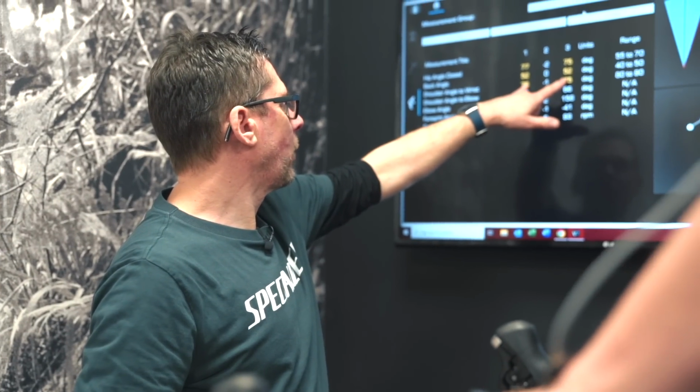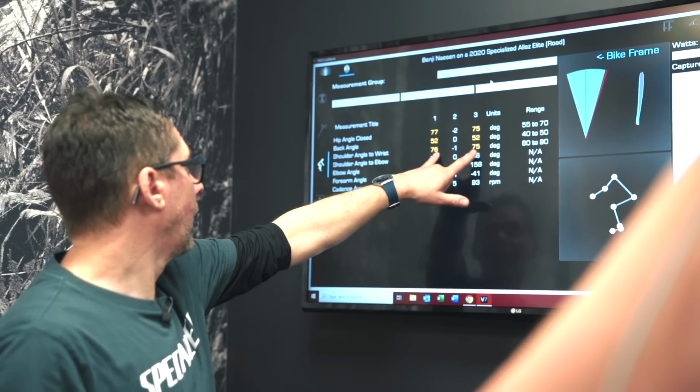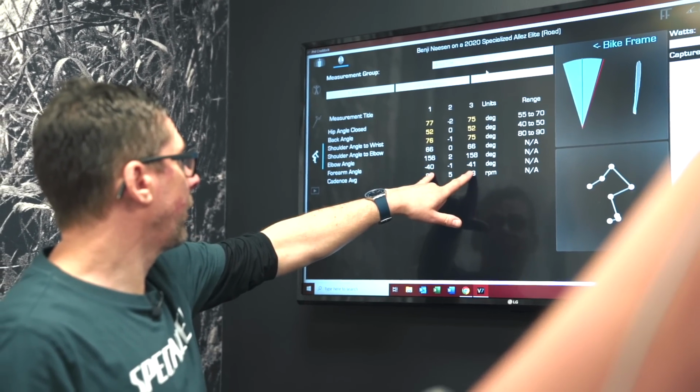From left to right, we are nice and square in the hip, nice and square in the back, and the shoulder to wrist and the elbows, everything is really, really good. Reducing that hip flexor impingement is probably what we want to look at mostly. So we can signpost you to some stretching exercises, that would be ideal to do.